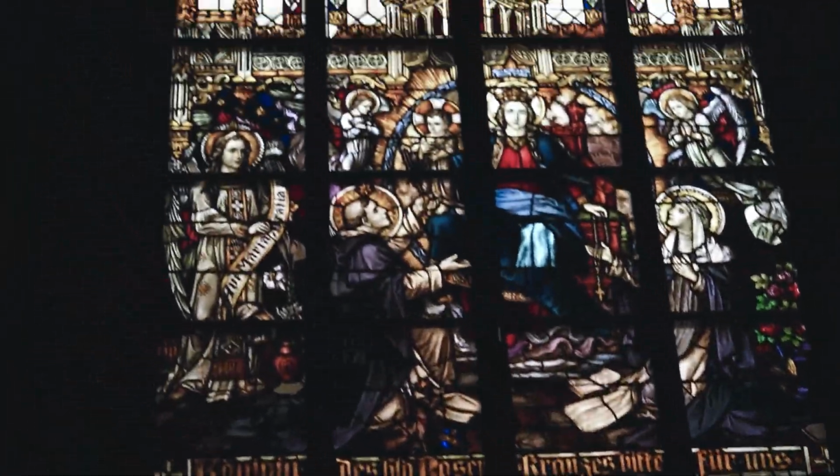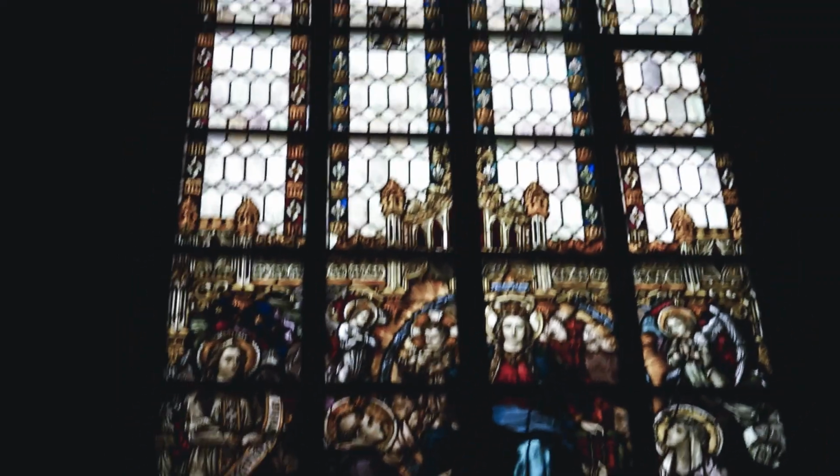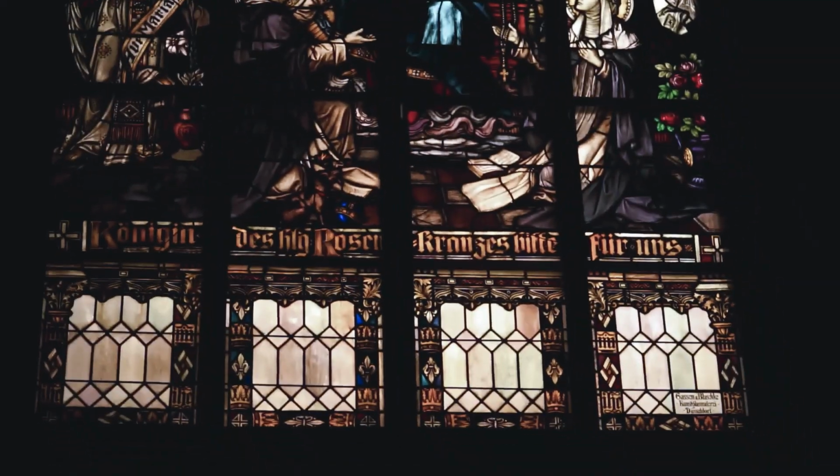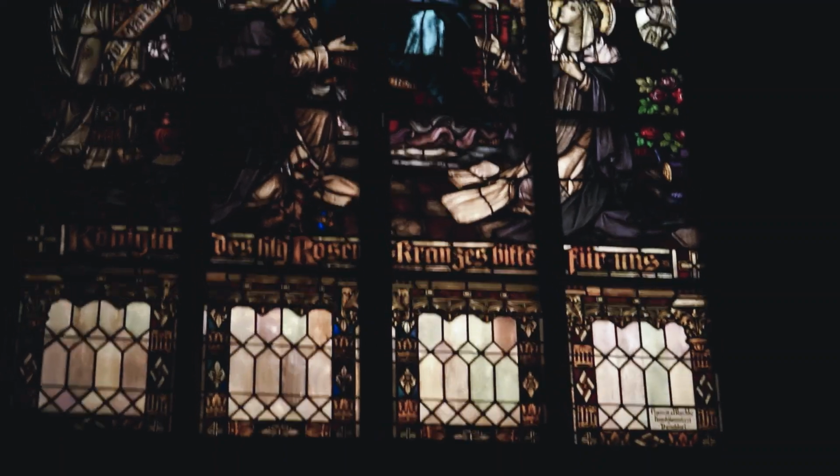As we go up, we've got Michael and Gabriel, obviously. And most importantly, we've got the harvest egg further up there, which is quite interesting to see. So that's a lovely piece of work there. As in most of these churches, obviously you get the confessional. We can see the confessional box just there to the right.